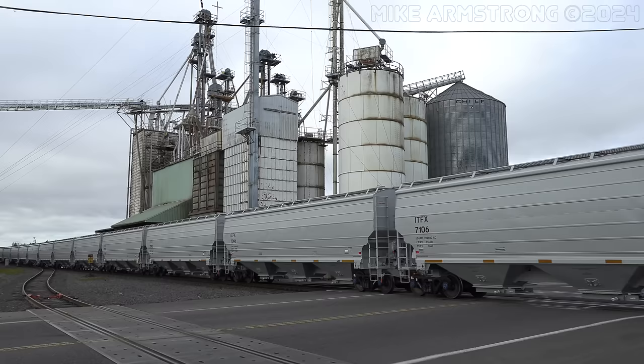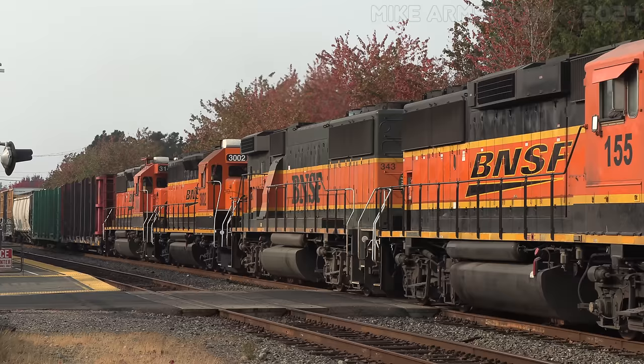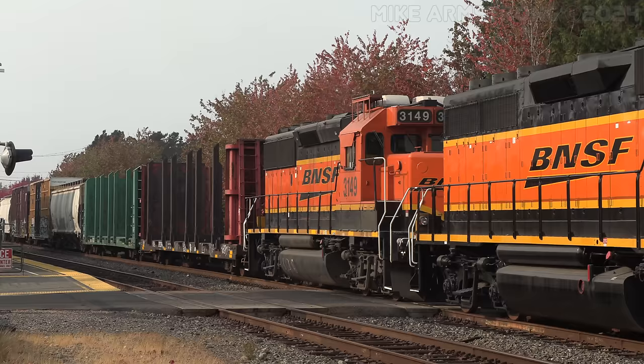Because the EVE-CUS and CUS-EVE are through freights, they don't make many stops en route to switch out cars. So, once again, the focus of this video will be on various significant or scenic locations the train passes by on its journey from Everett to Custer.